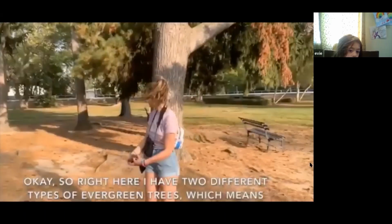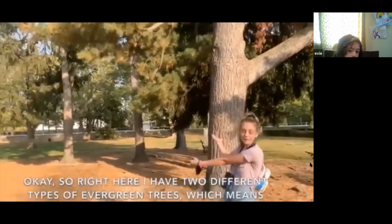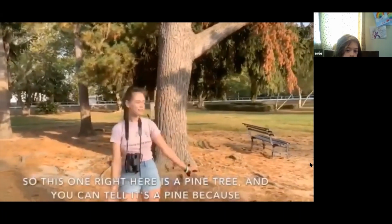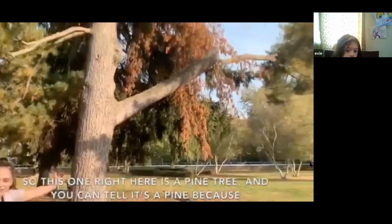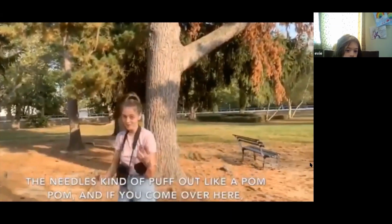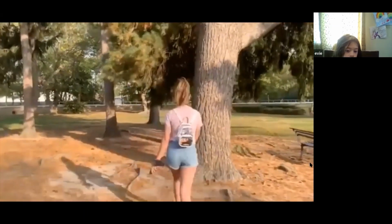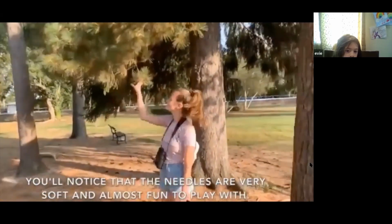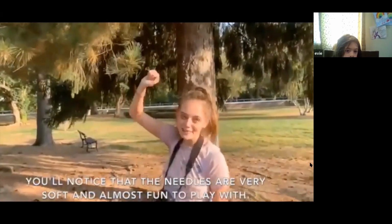Okay, so right here I have 2 different types of evergreen trees, which means that they stay green the entire winter. This one right here is a pine tree, and you can tell it's a pine because the needles kind of puff out like a pom-pom, and if you come over here, you'll notice that the needles are very soft and almost fun to play with.